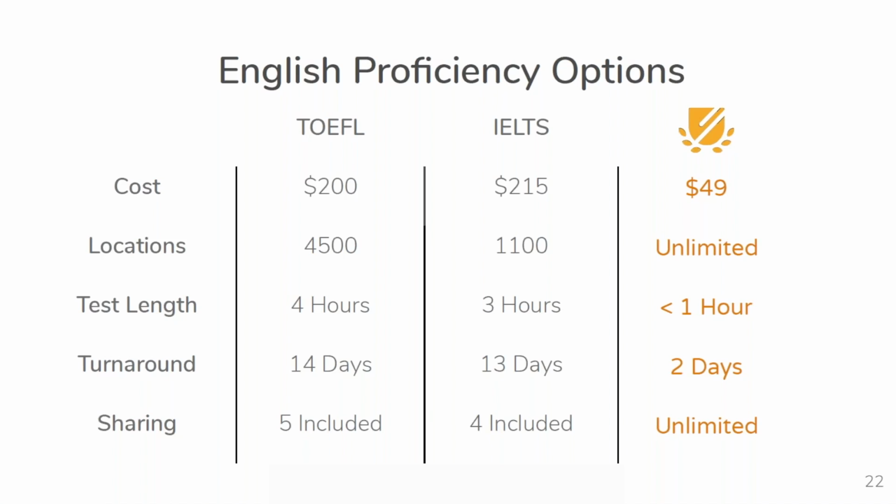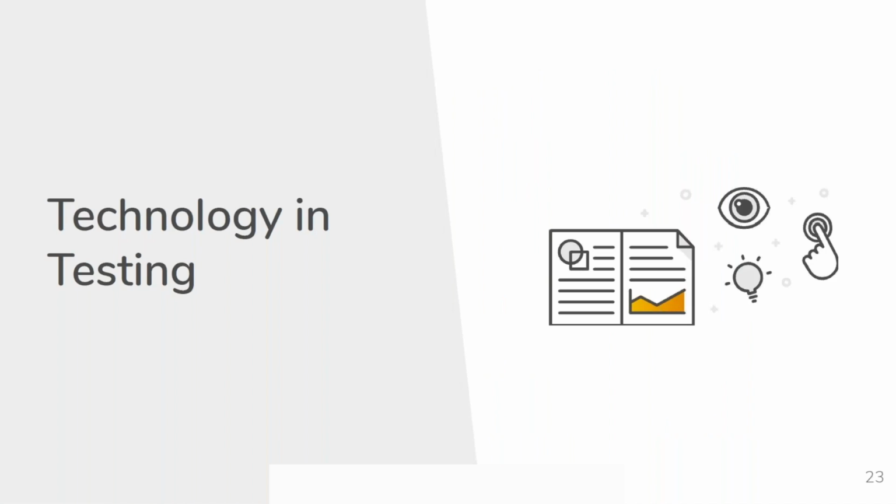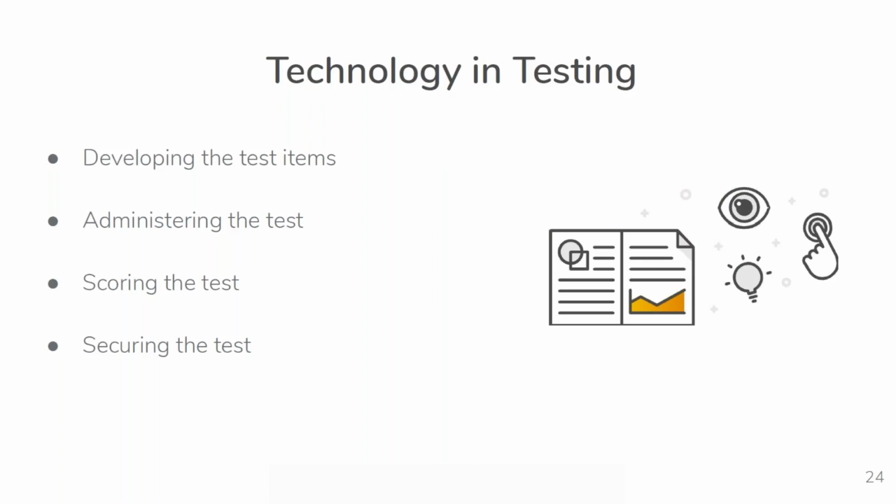And I will say this, we could have a week-long webinar just on the technology because it is really so fascinating and there's so much that goes into it. But we'll be looking at just 4 components about how technology is used to develop the test items, to administer the test, to score the test, and to make it secure. So I'll let Jeff take it away from here.